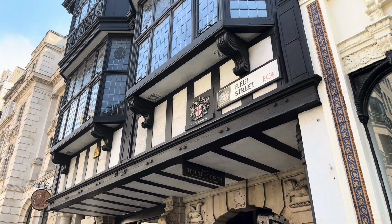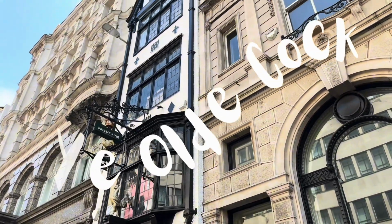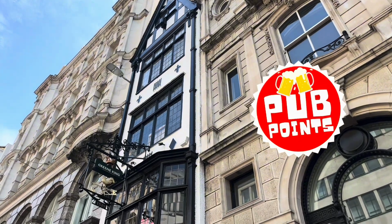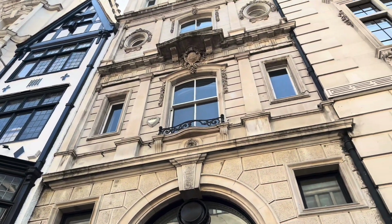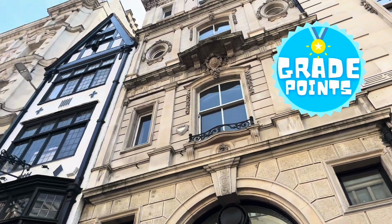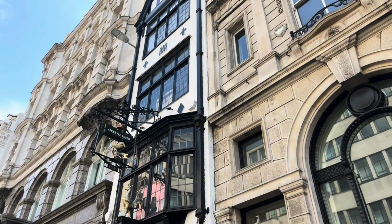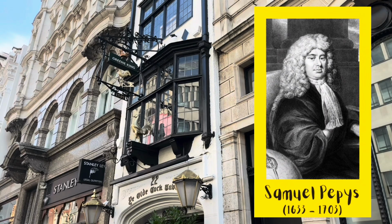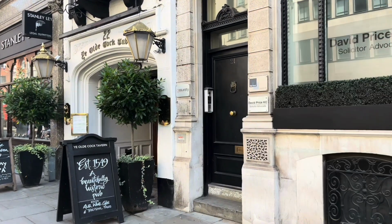But before then, there's a building next door I want to show you, so we're just going to go and have a quick look at that. This is Ye Olde Cock Tavern. In Old English, they used to spell the Y-E for some reason. It's grade 2 listed. It was originally founded in 1568, not this building, this is a remake. But it's been here a fair old bit of time, and it was frequented by several famous literary figures, including Samuel Pepys and Alfred Tennyson, you know, the Charge of the Light Brigade guy, the poet laureate.